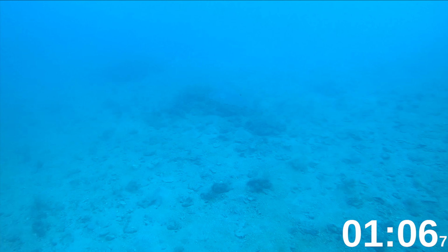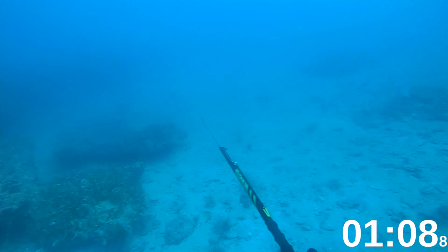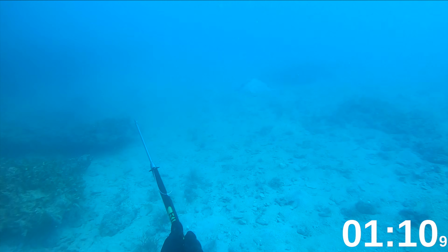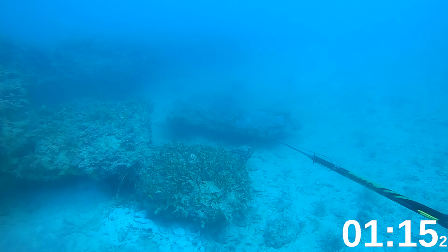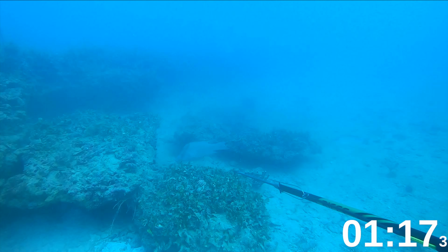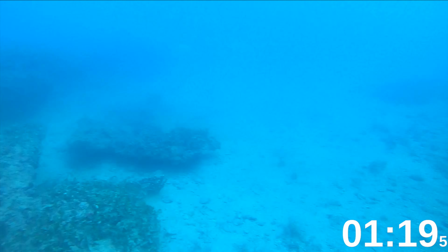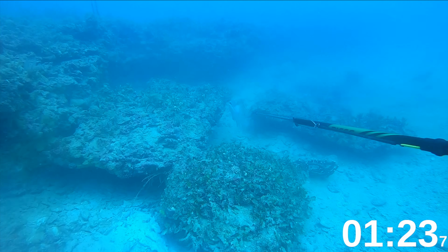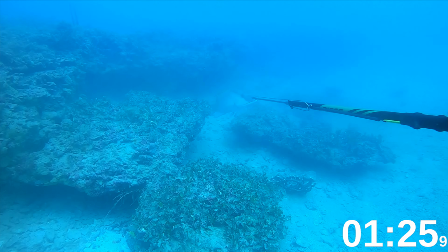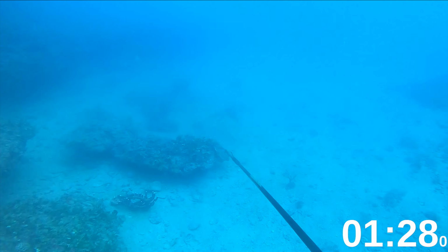So you see I'm laying along the ledge. I see a nice hogfish coming in. Load the Polespear, take my shot, and I'm kind of just waiting for him to give me the good shot. I know he went in there. He's going to come back out right there. Boom. And he gets off.